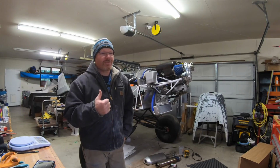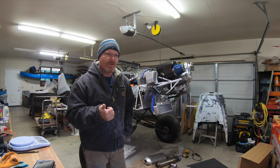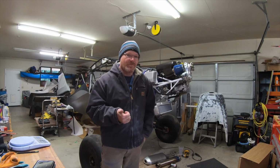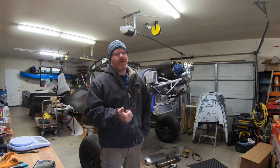Rich Kimball, Snake River Bush Planes up in Idaho. I drove all the way out to Idaho in that video, about 2 months into the build, just to meet with Rich. I did a couple other things while I was there, but the main reason was to go meet Rich and talk to him about this idea he had about a wing.